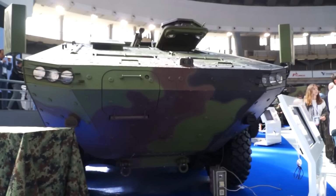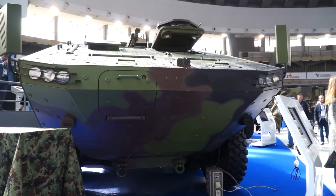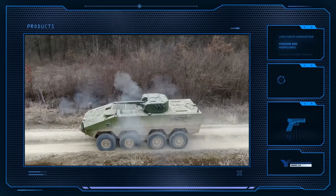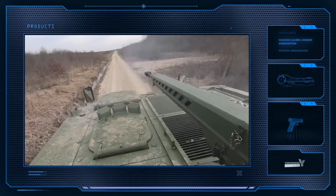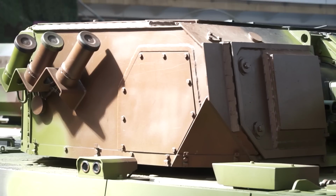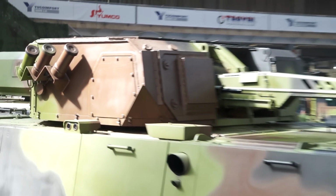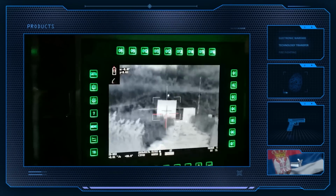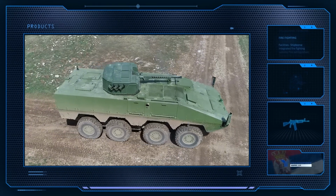7.62mm machine gun. In the Lazar family is the Lazar 3M. The vehicle is fitted with a remotely operated weapon station armed with a Russian 30mm 2A42 automatic cannon and one 7.62mm machine gun. The turret is also equipped with a TV camera and thermal sight with laser rangefinder.